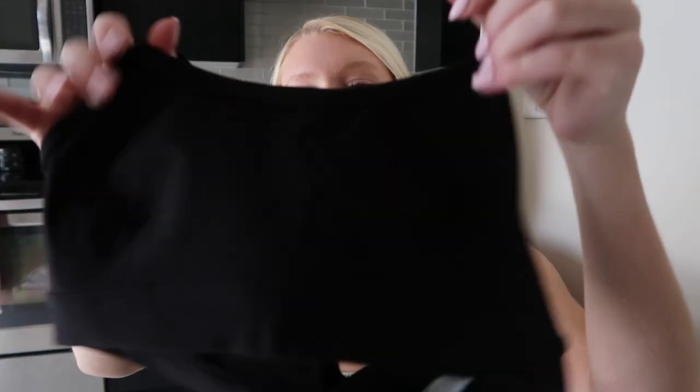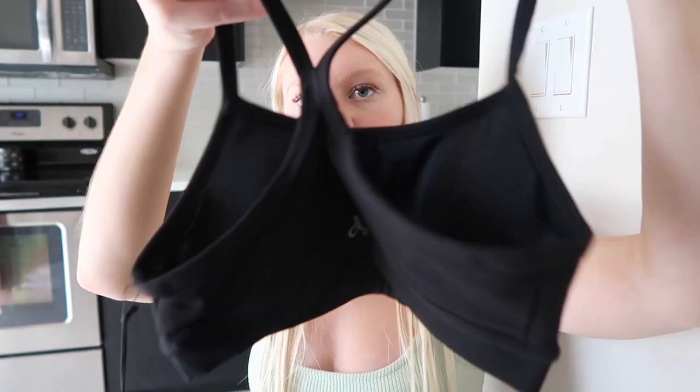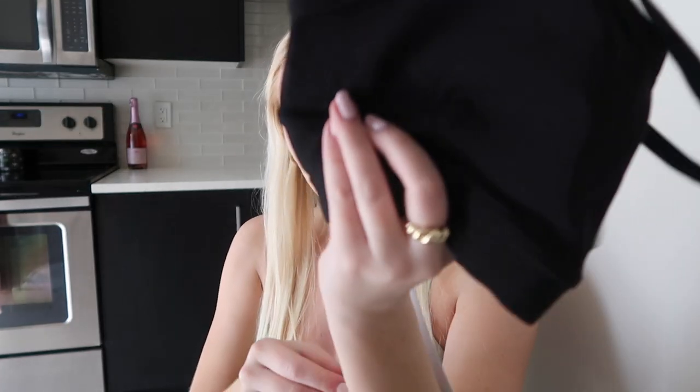Next, I got the Aloe Soft Gratitude Bra, and this one I think I have already in a gray color, but I decided to get it in black because it's a really comfortable sports bra. It just looks like this, and then the back is like that. So this one is really comfortable. I got this one in a size small, and it fits really well. It's not too tight. It's pretty breathable, so that's good.